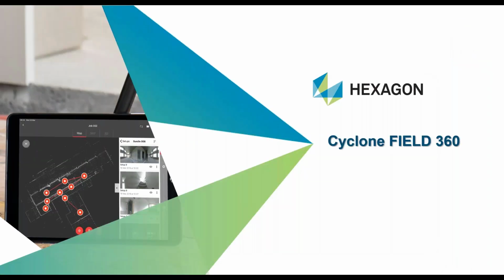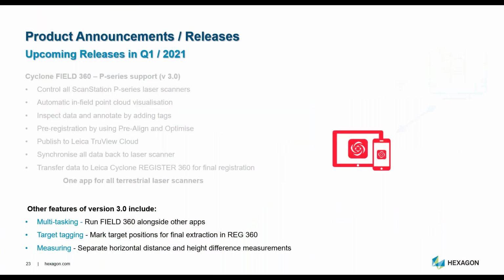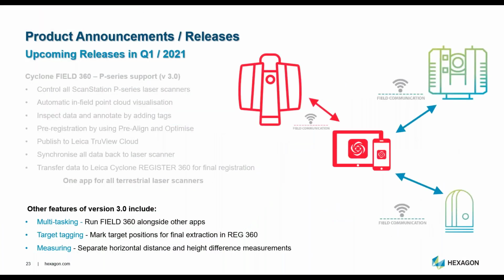Then we have the Cyclone Field 360 update. I don't know whether you know the tagline for Field 360, but it's view, check, add. So we view the data, we verify it, we look at it, and we can add geotags and information directly into the project. So we've talked about all the P-series support and RTC360 and BLK360 support, but other features that we've included are multitasking, target tagging, and also some measuring capability.